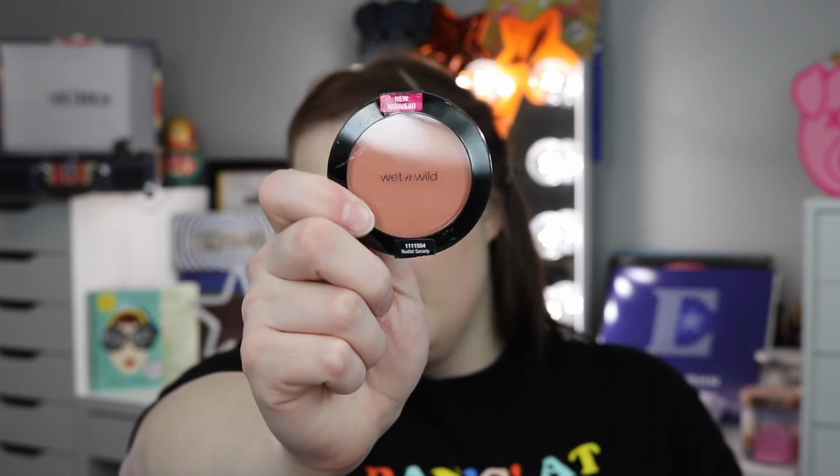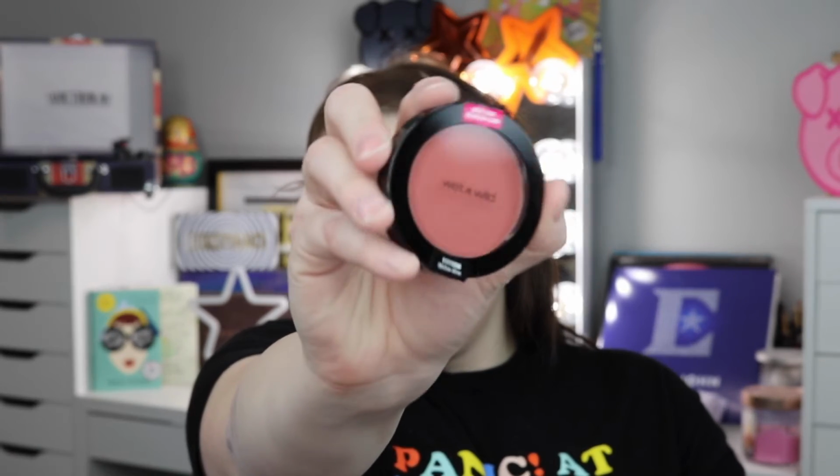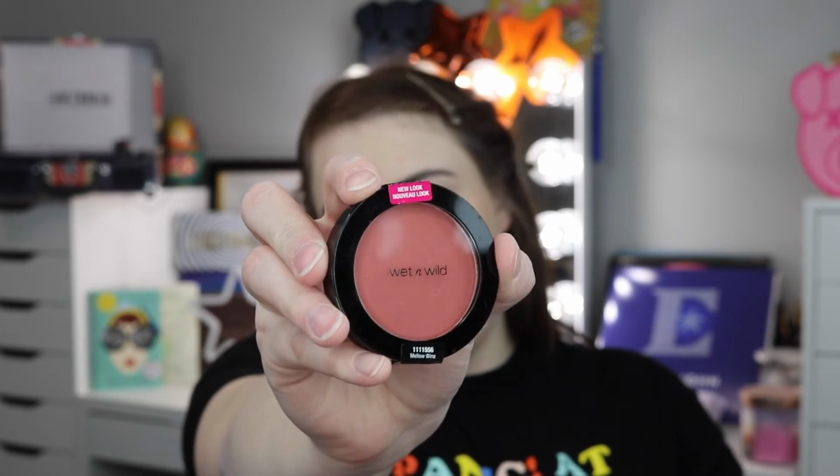We've got Nudist Society, which is a great nude blush. Could also be used as a bronzer. I would use it as a blush. And finally, we've got Mellow Wine, which is a blush shade just made for my heart. Love this tone. So that's the one I'm going to wear.